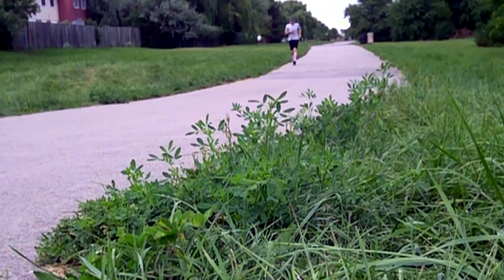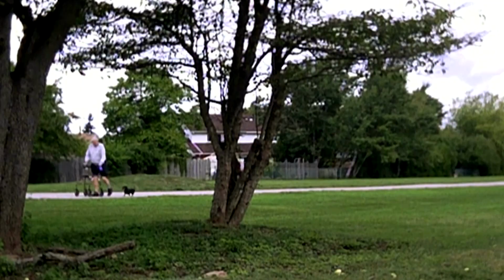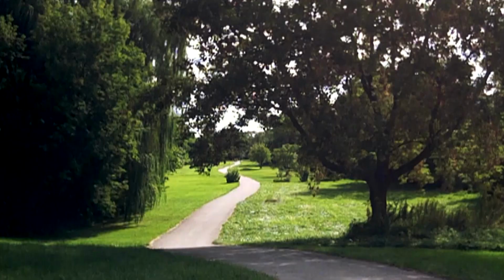It's basically just a strip of asphalt. So how are you going to make that interesting, right? But that strip of asphalt runs through neighborhoods, it crosses over some creeks, it runs by some major municipal parks. There are different types of people that you see on the bike path.